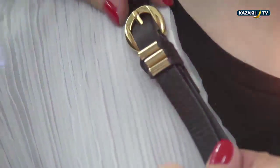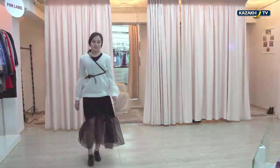The stylist used two belts as accessories, tying them in an unusual way, and got a light, feminine, and stylish look. You can experiment with brooches or wide belts, and the second look might be a little more romantic.